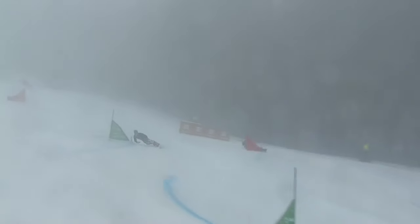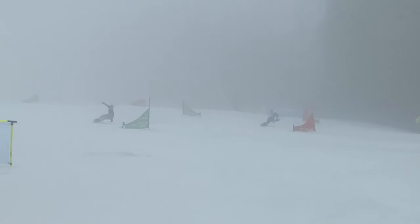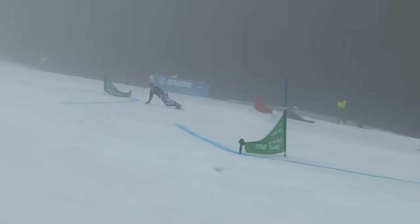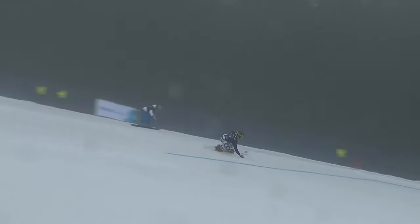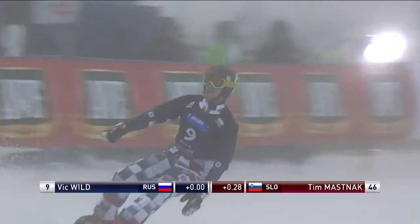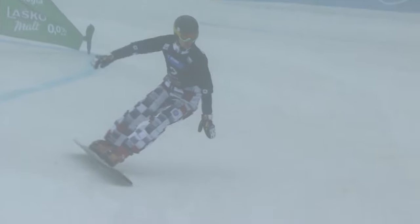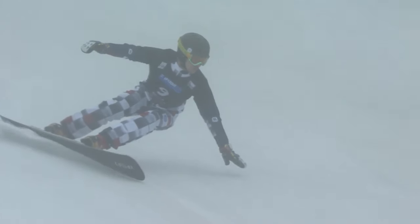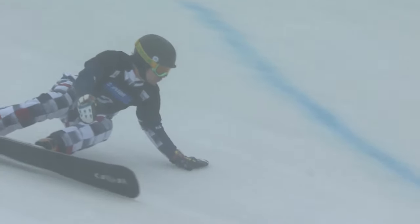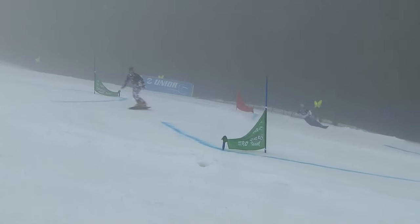Through the fog, you see Masnik pitched onto the front of the board. Vic Wild still in control of this race. Oh, Masnik nearly down, but great recovery from the Slovenian. Vic Wild just pulling ahead ever so slightly. Vic Wild takes it by 0.28. And that's the advantage that he's going to take into run two. Got his left hand just gliding over the snow, helping him with the balance.